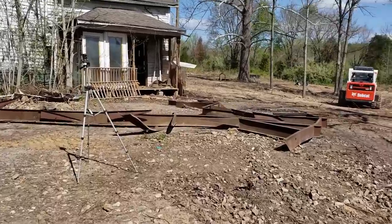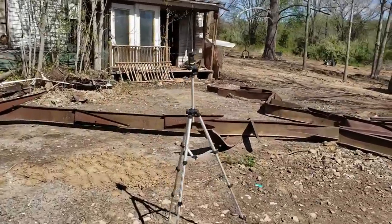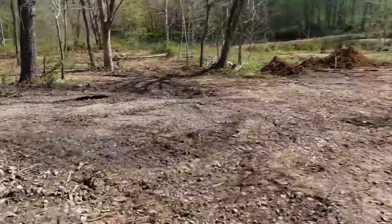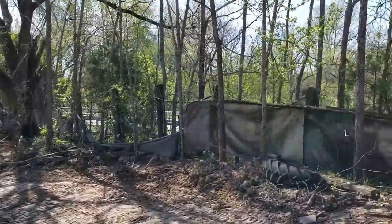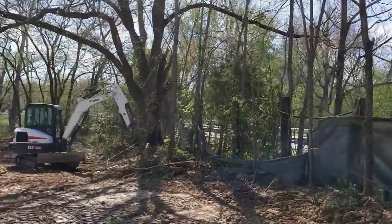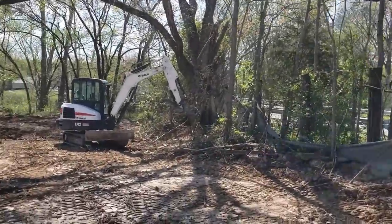Not bad. He even worked his way around the tripod. This is one of our community tripods that we're always using. Now it's time to rip this junk down off of this fence. I got the go-ahead from the command decision.